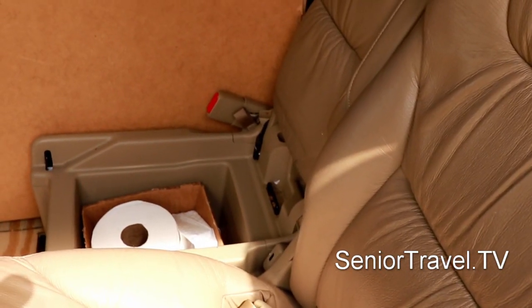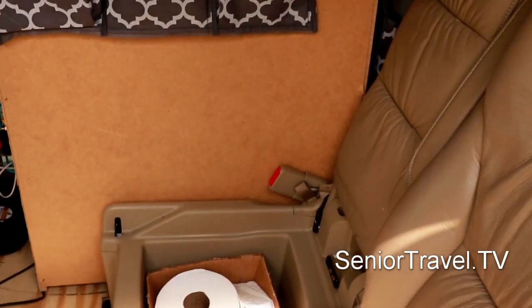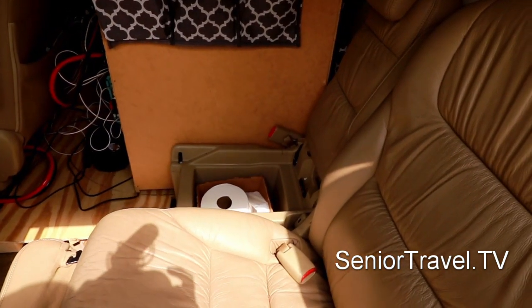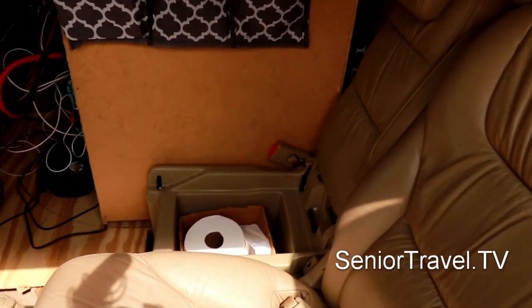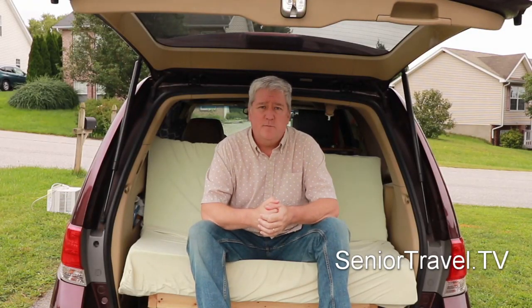The seat cushion comes off the stock jump seat to reveal a storage space which we line with a box and a trash bag, and that becomes our emergency toilet, which has been used several times by my daughter. Welcome to the back porch.